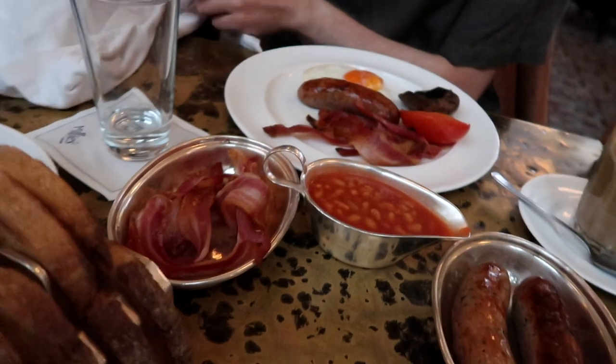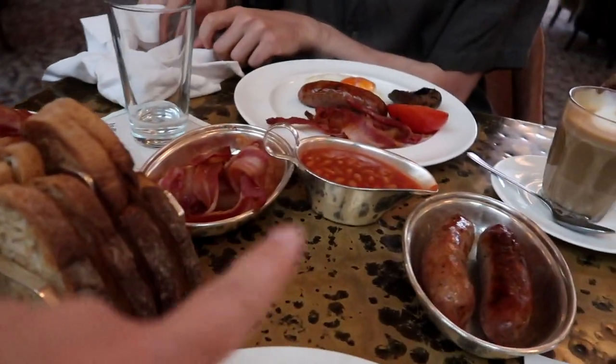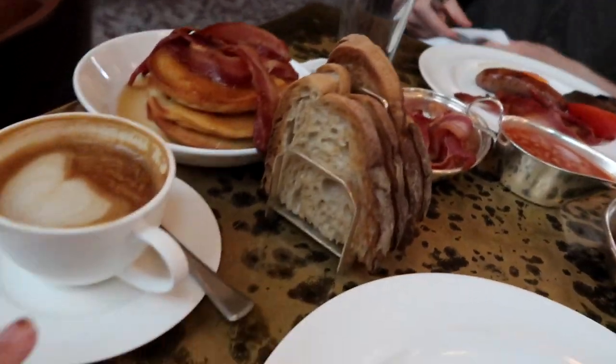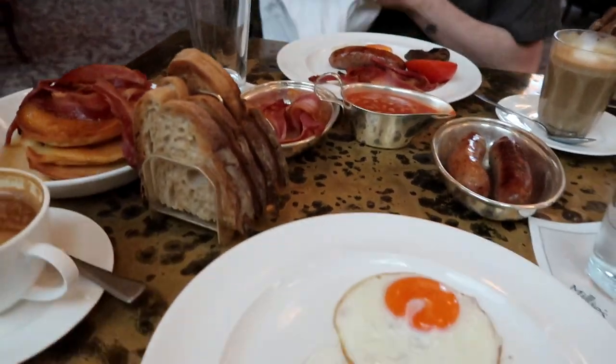Our food's arrived. Alan went for the half English, which comes with beans, and then I got fried eggs, toast, side of bacon, side of sausages. We also got pancakes and bacon, got a coffee each, and I think that we may be full for the rest of the day.